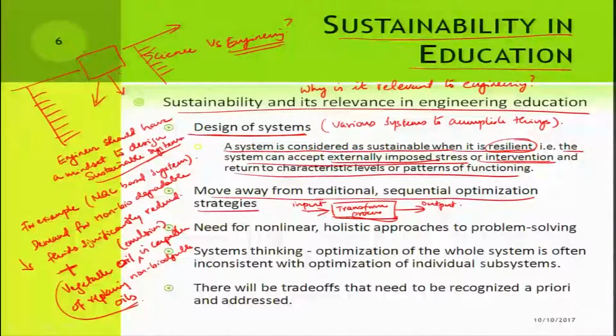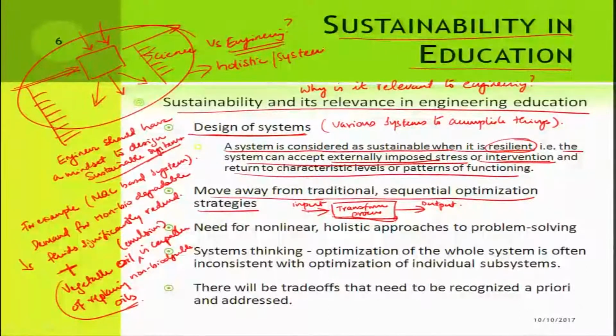There are multiple things coming in, multiple stimuli, energy and other things going in. So instead of just doing a linear sequential optimization, we are looking at a scenario where a holistic approach is used. Okay, so a holistic or systemic approach is necessary. So if you are trying to impart sustainability as part of engineering education, then instead of the traditional sequential optimization approach, people should be given a holistic systematic approach to optimization, where they look at the system as a whole.